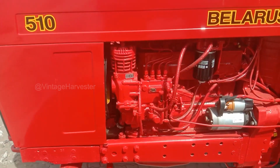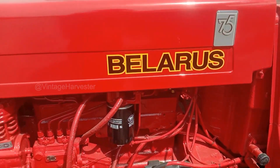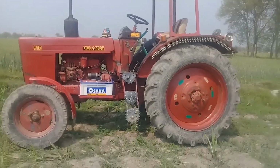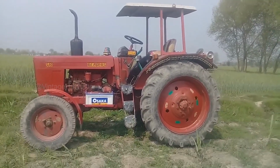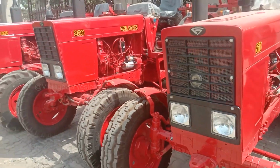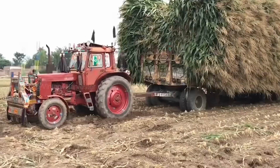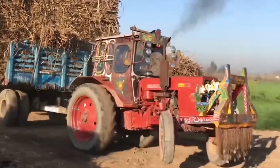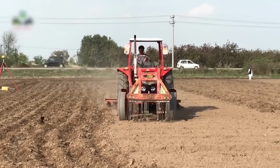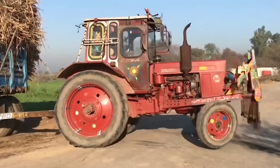Shifting gears on the Belarus 510 required serious muscle. And let's not forget those fussy clutch adjustments. The hydraulics leaked at the worst possible times, making every repair feel like a part-time job. Plus, the tractor's aesthetics? Not exactly a head-turner. The cab was loud and uncomfortable, and the vibrations transferred right to the operator. While some owners still defend its rugged simplicity, the consensus is clear. The Belarus 510 caused way more stress than it was worth.